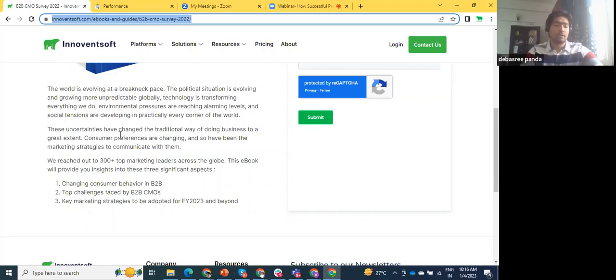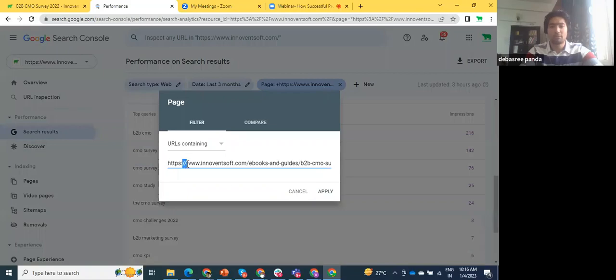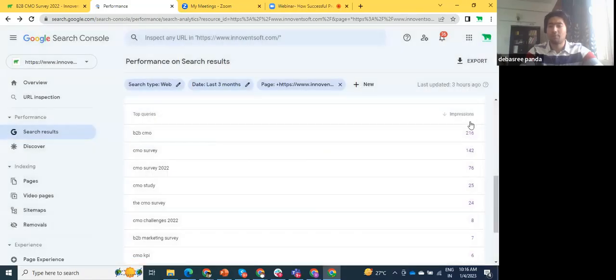But the peculiar thing is, when we search in the Google Search Console, we see that there are many keywords. I'll just show you the page. So I filtered this on a page in Google Search Console, and I'm checking that all the impressions that my content has made, or Google has shown this content for, are for different keywords. For example, B2B CMO, CMO Survey 2022, CMO Challenges 2022. I have not targeted these keywords. There are certain short keywords and long tail keywords. I have not targeted them accurately, but Google algorithm automatically considers all these variations of keywords, and it will try to promote your content organically.